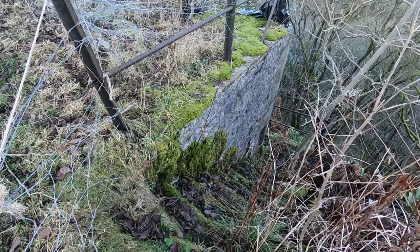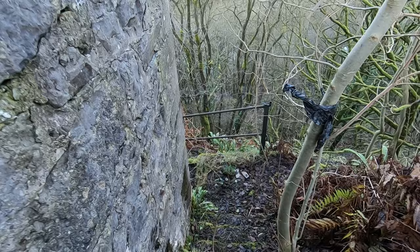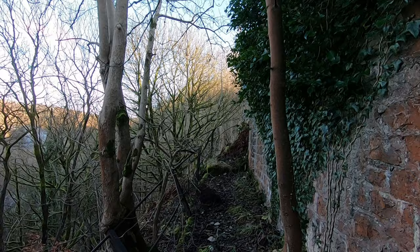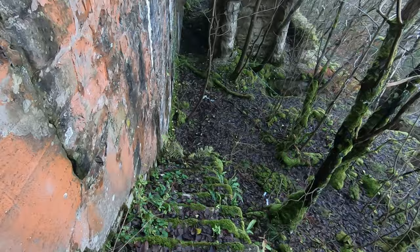So one last little thing, we found these little steps. So, carefully does it. I'm gonna go down. It's all right, Mum, I'm being careful. Slowly does it. And, oh, there's not much there at all. So there's those steep little steps that we just carefully came down. I thought that was gonna be it. But lo and behold, more steps.